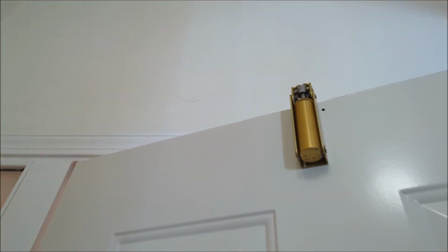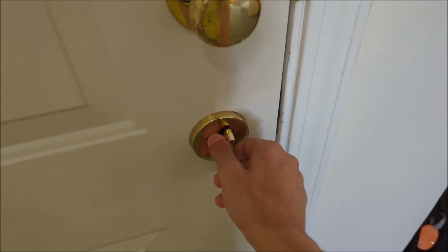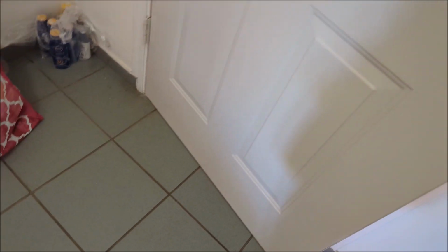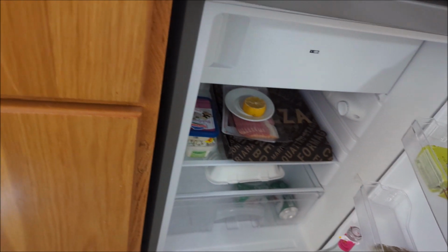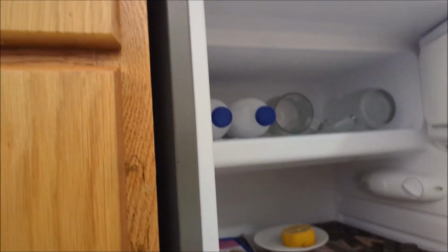As you know, this hotel has exterior corridors. That's shut now. Hangers. Nice table over here. Nice fridge. The freezer. And it is cold.